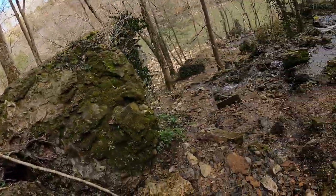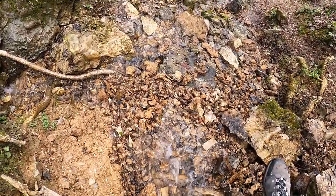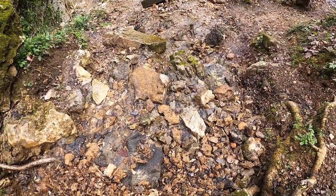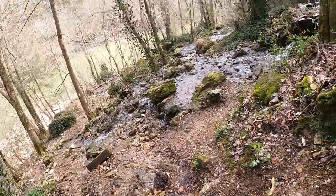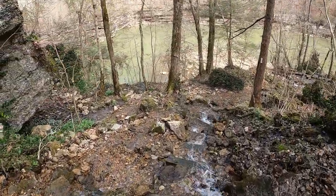Oh, look, this is fun. The water is flowing down and disappearing into those rocks and then coming out from underneath the big one. Fun. Okay, here are our steps. Let's head on down.